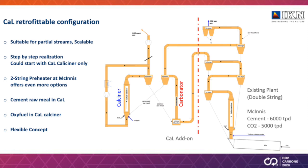And by this we can do it in different phases and in different stages of the project. Minnis is a real big cement plant. They are making 6,000 tons of cement a day. And on the other hand, they are producing 5,000 tons of CO2 per day as well. And I think nobody for the moment can handle 5,000 tons of CO2 for a utilization project. So it would rather make sense to develop the Minnis case step by step as well.